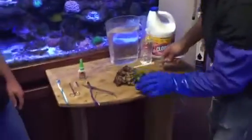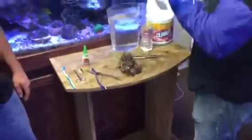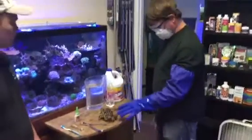We really don't want to keep letting it go in with the fish, so we're going to put it down here. In a smaller tank, if this had been a 30-gallon tank, most of the inhabitants would be dead by now, this particular type.